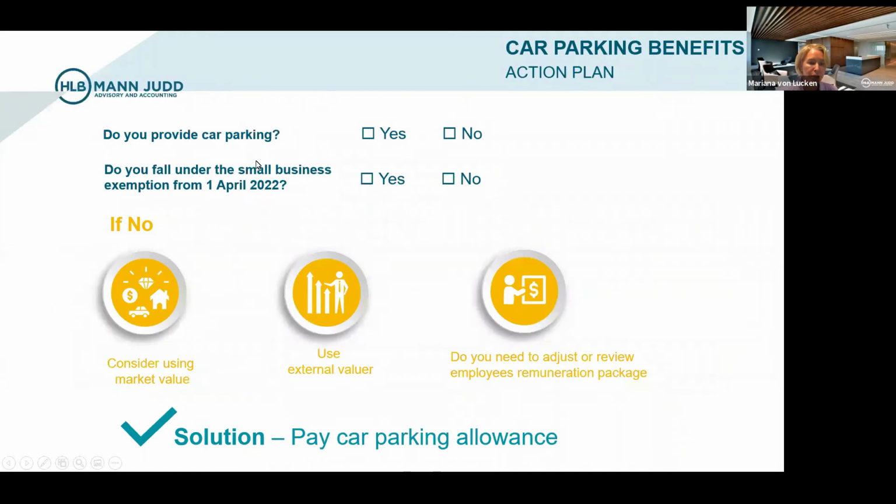So the questions you have to ask yourself: do you provide car parking in the first place? Now, whether they park there or not doesn't matter. If it's salary packaged and it's included, or you've got a premises that has 10 spots and your employees use it, you don't charge them, that's a benefit being provided. Okay, so yep, bang. Then you go, oh yes, I do provide it, or I don't.